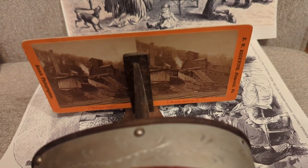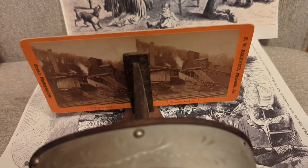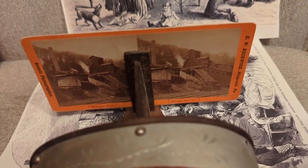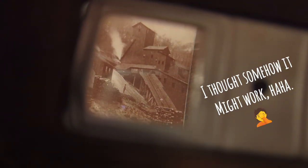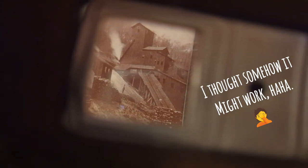So we'll see if we can replicate that on video here. I doubt it, but we'll see. There's no way to get the 3D effect with a cell phone. You need two eyes, and that's just not going to happen, obviously, with a cell phone. But it still looks kind of cool looking through the left eye portion of the stereo view viewer.